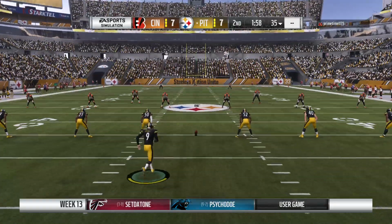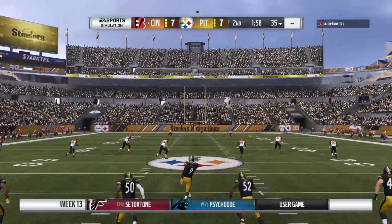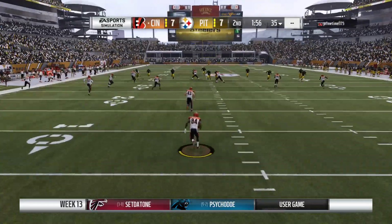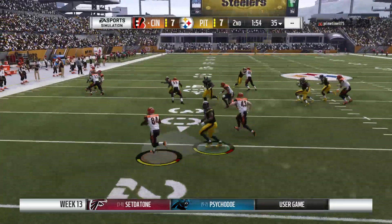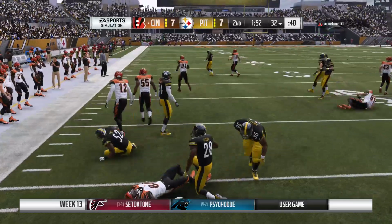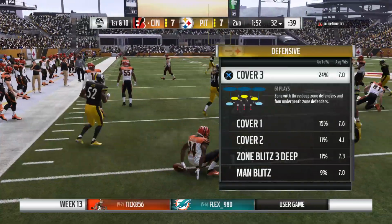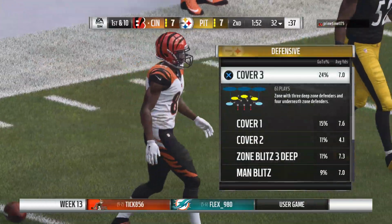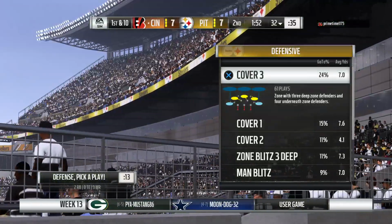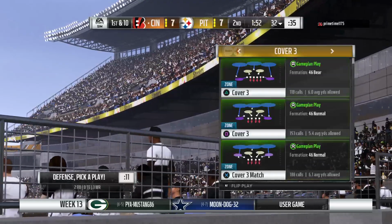So a tie ball game here as the kick's away. Isaiah McKenzie now on the return. Solid return, pretty good field position. They'll start at the 32-yard line. So now the Bengal offensive unit back out onto the field and hoping to do better than they did their last possession when they punted the football.